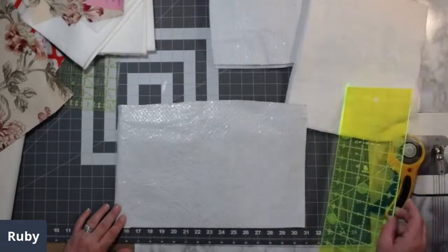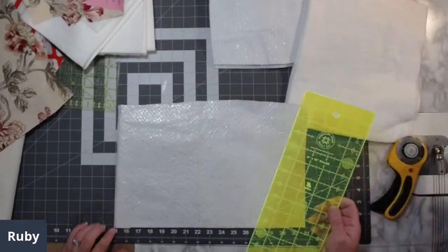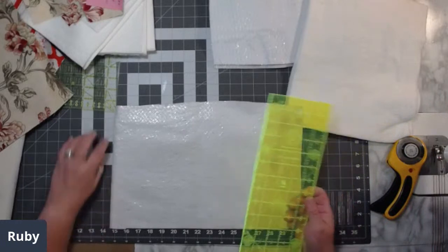Okay, so our 10 inches will have to come from this over.